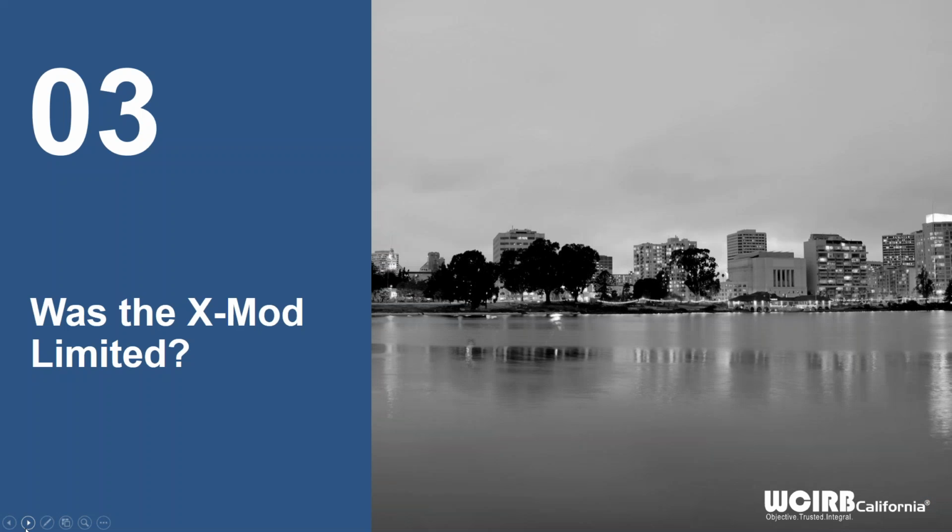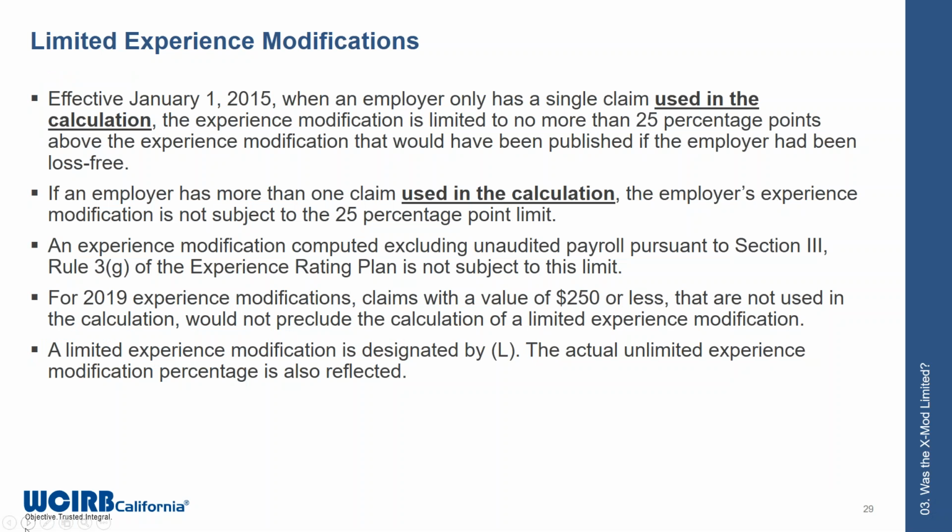So another thing that might happen is we could have a limited mod for 1 year and not for the next year. So let's talk a little bit about what a limited XMOD is. Effective January 1st, 2015, when an employer has a single claim that's being used in the experience period, the XMOD is going to be limited to no more than 25 percentage points above the loss-free rating.